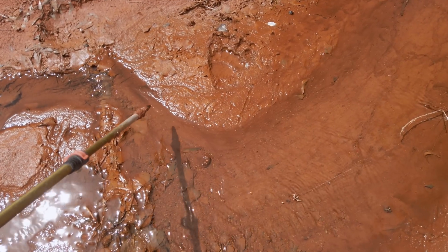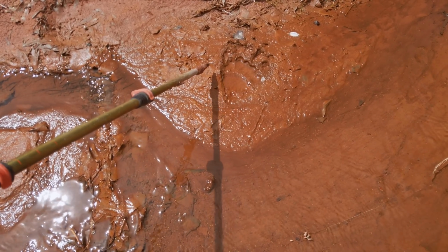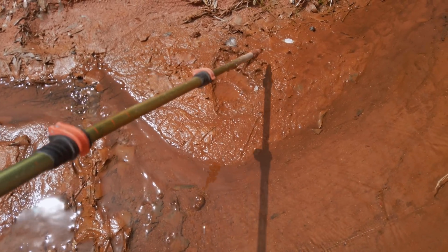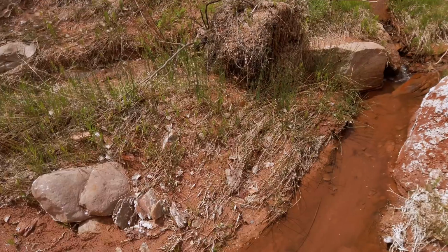Wow, I think we have bear tracks again. I've been looking at some tracks that I couldn't identify because they were big. But here we have a good one with the claw marks following this little stream.